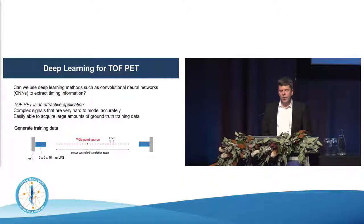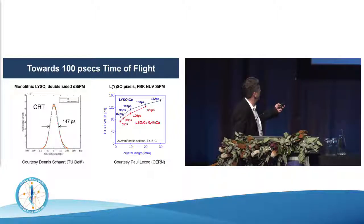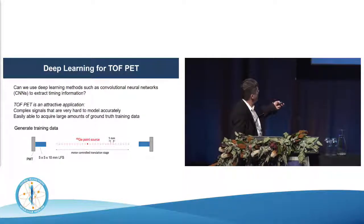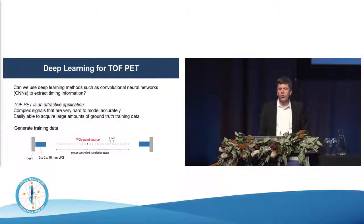The other nice thing about deep learning in this context is that this is one example where we can acquire very large amounts of ground truth training data. And the way that is done, I've just simplified it here, is that if we put a point source in between two detectors, depending on the location of that point source, we know what the time of flight difference should be for that source location. So we can acquire a bunch of pulses that correspond to that specific time of flight difference. We can then move the source to another point and acquire another set of data. And we can do this for many different locations between the two detectors. And in that way, we can build up training data sets that consist of millions of events, if we wish, quite easily.